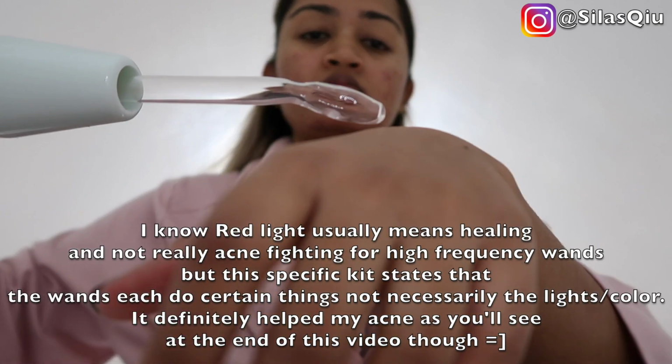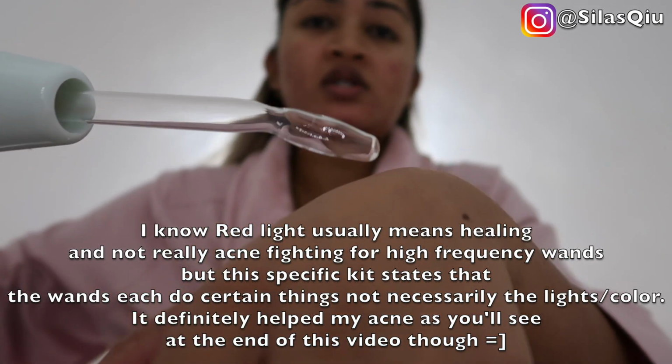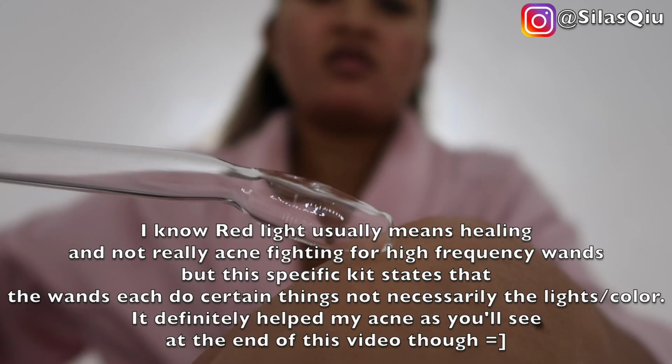Oh. Okay, do you guys see it glow up red? What the hell? Since when do I get acne on my neck? What is that? So you're not supposed to leave it like hanging on the skin for more than 10 seconds.